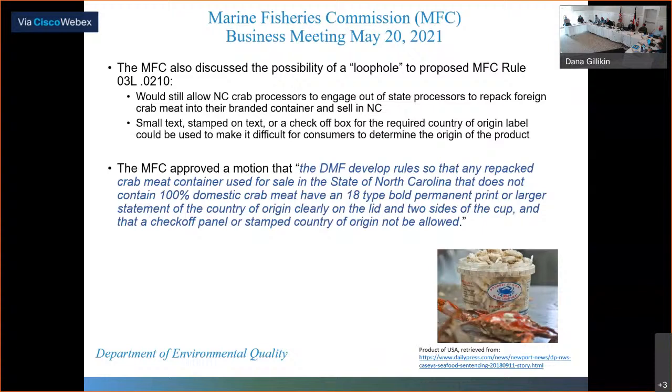The MFC subsequently approved a motion that the DMF develop rules so that any repacked crab meat container used for sale in the state of North Carolina that does not contain 100% domestic crab meat have an 18-point bold permanent print or larger statement of the country of origin clearly on the lid and two sides of the cup, and that a checkoff panel or stamped country of origin not be allowed.